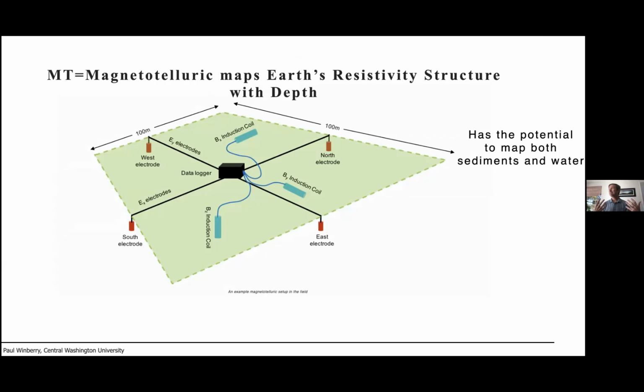This was not my part of the work, but it's a really exciting new way that's really starting to be exploited to map the subglacial environment in Antarctica and elsewhere. Basically, we're using the natural variations in electric and magnetic fields to map resistivity structure with depth. And this has potential to map both sediments and water.